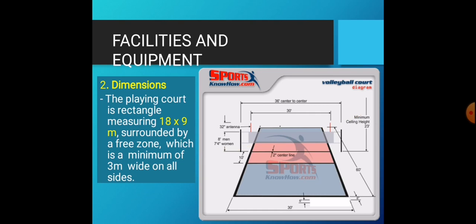Next, how about the dimension? The playing court is rectangular, measuring 18 by 9 meters, so as stated kanina, surrounded by a free zone which is a minimum of 3 meters wide on all sides. So, the reason why kapag makakakita po kayo ng real na lugar kung saan talaga naglalaro ng volleyball, meron pa pong another line na nasa gilid niya, di ba po? Yun po yung tinatawag natin na free zone, kung saan doon pwedeng makatakbo or mahabol ang mga bola kapag nandoon na sa rally time. So, kaya tinawag siyang free zone.